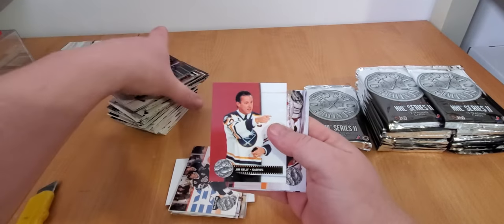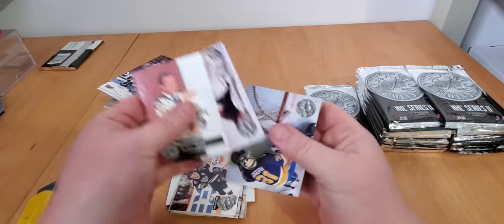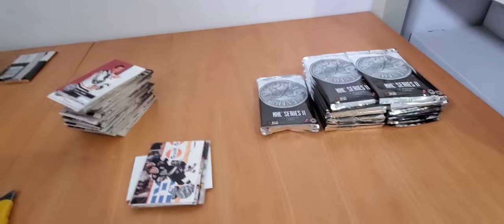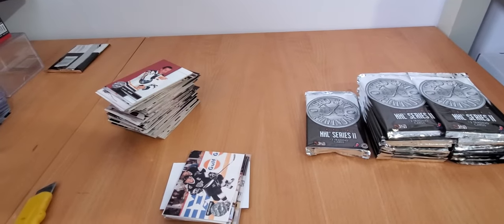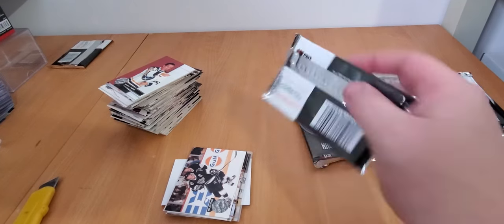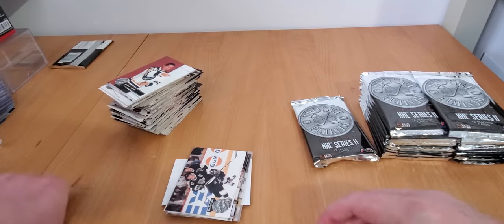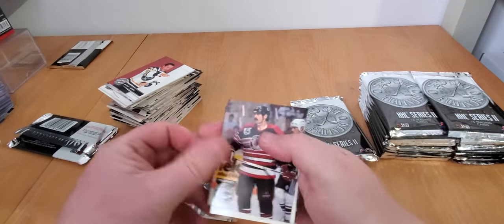There's Jim Kelly, quarterback, the Buffalo Bills. 0-5 Kelly. Poor guy. Always got to the Super Bowl and always lost. Oops, sorry about that. Just bumped my camera a bit. I'm trying to put that back where it was. Keep ripping, keep hitting. This is Jer Cards, this is the channel, doing a retro box break. Hunting for the Hasek. I've already found it. Let's see what else we can find in these bands.